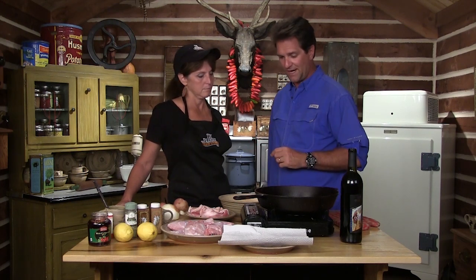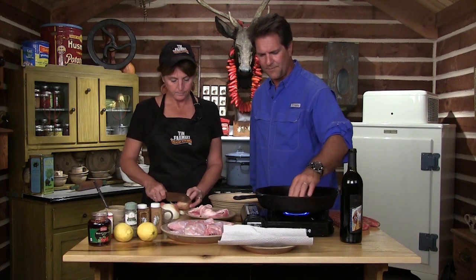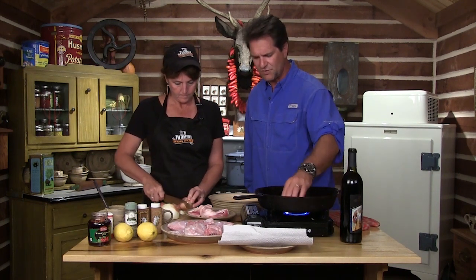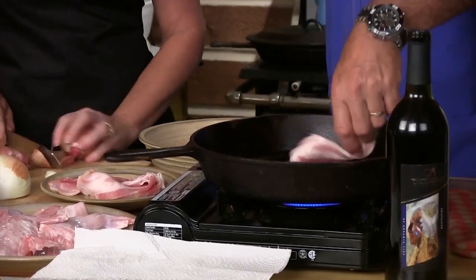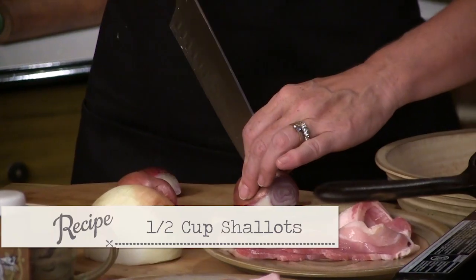So we're going to get started right now. On this recipe, I'm going to take about 6 pieces of bacon, and let's go ahead and get that in here. Let's go ahead and get it frying. Do you need me to start chopping? Yep. I'll tell you what we're going to do. Get me about a half a cup of shallots ready to go. And if you're looking for shallots, you can usually find those by the onions.